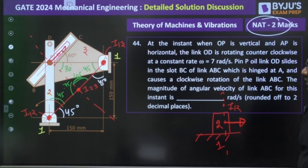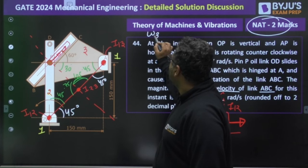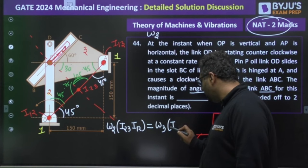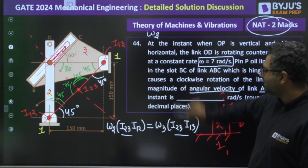Now, what was asked from us is to find out the magnitude of angular velocity of link ABC. So we are supposed to find out omega 3. You know the theorem of angular velocity, because omega 2 is known to us. So we can write omega 2 into I23 I12 is equal to omega 3 into I23 I13. So we just need to measure these two distances because omega 2 is already given to us. So we are going to find out this I23 I12.